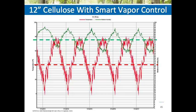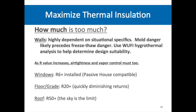Again, WUFI helps tell us if we're helping or hindering the problem, a relative measure, not an absolute one. If you have a particular assembly that might be of a questionable risk profile, we are happy to follow up, sit down, or redo a WUFI of your assembly and talk about the results. So the question always gets boiled down to, how much is too much? And for walls, we see it be the very unsatisfying answer that it's highly dependent on situational specifics.